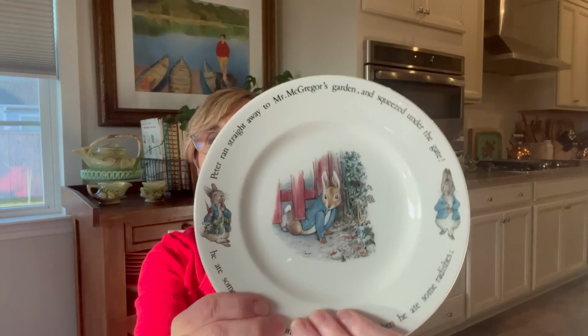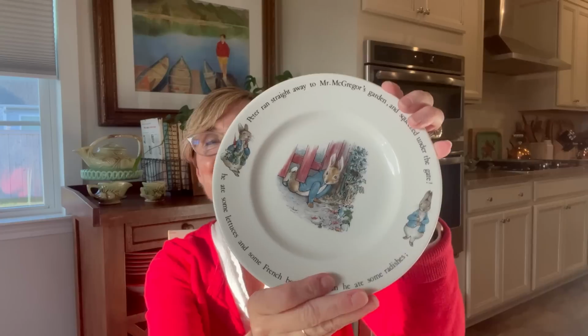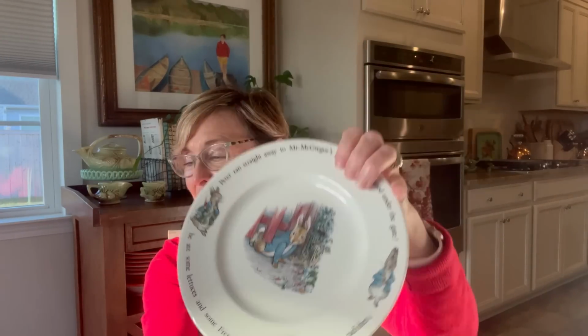And then the last Peter Rabbit thing I got was this little plate. Very, very cute, made in England. Peter ran straight away to Mr. McGregor's garden and squeezed under the gate. He ate some lettuces and some French beans, and then he ate some radishes. I think it's just so adorable. I absolutely love these.